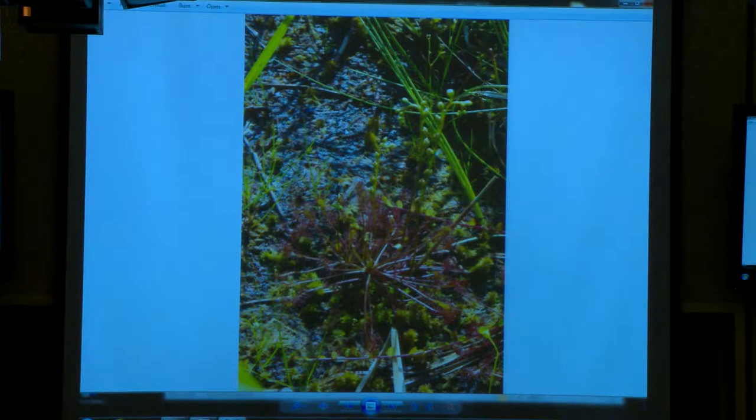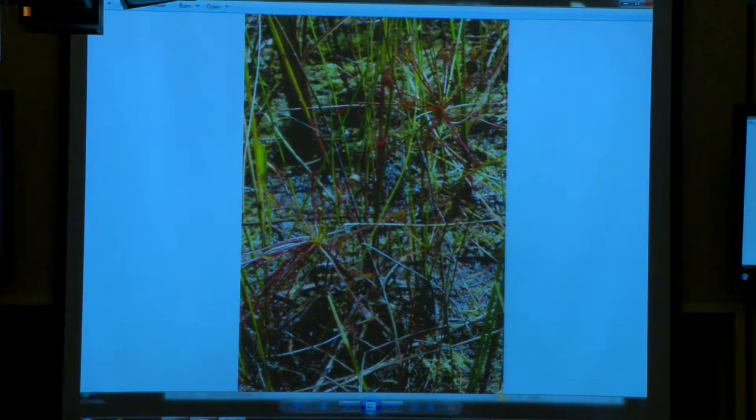Here's a larger example, probably about yay big. Much larger; you don't see them like that very often. And you can see in this photograph how the stems are very smooth as opposed to rotundifolia's hairiness of the stems. That'll come in handy later.